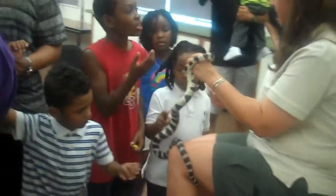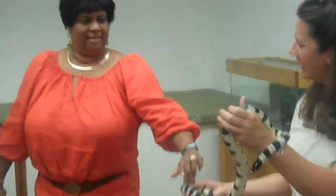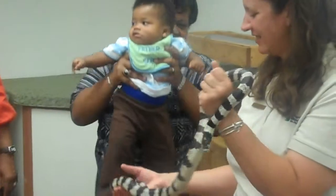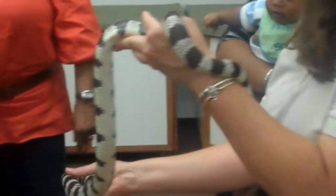Why do they call it a king snake? King snake, because it eats other snakes. This is a big, very nice snake. Is he poisonous? Is he around here? Well, we have king snakes. We have eastern king snakes. You just want to go one way down towards its tail.